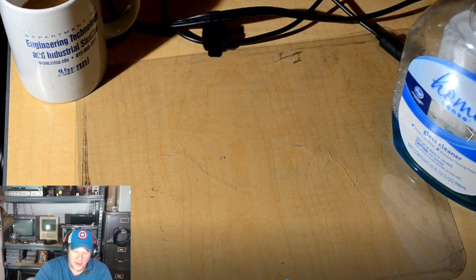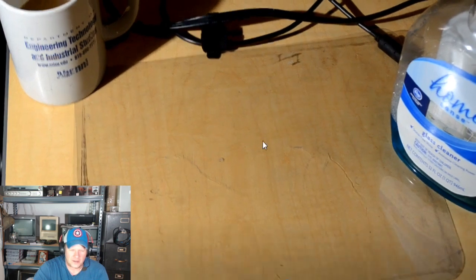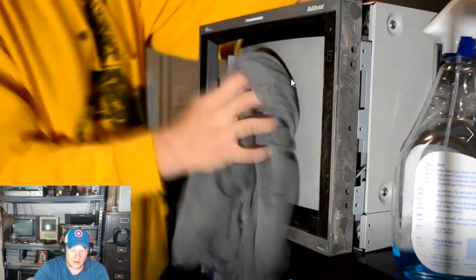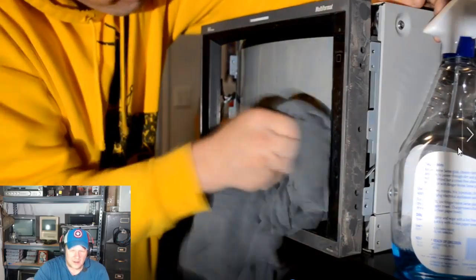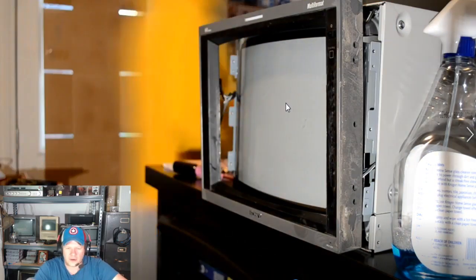Now, if your bezel is in good shape, and I mean your tube is in good shape, and you have this screen protector still in place, you don't want to use a glass cleaner like this on it. It can actually cause bubbles in it. But now that there is no screen protector in place, you can use this kind of glass cleaner directly against the glass of this tube like you could any other glass.